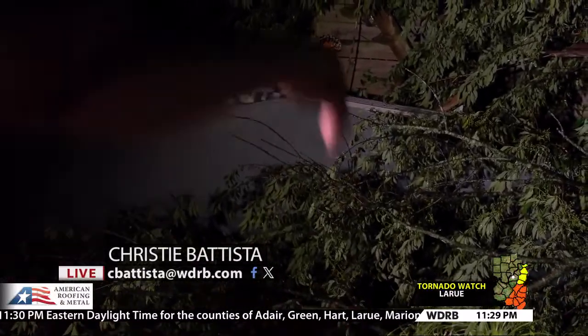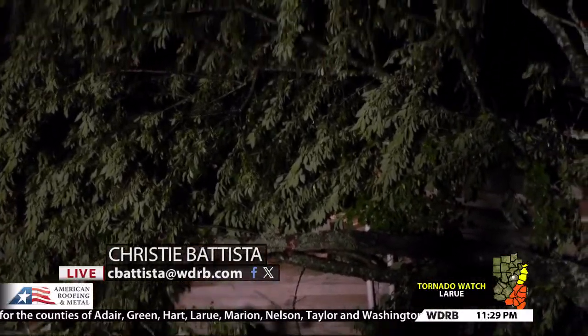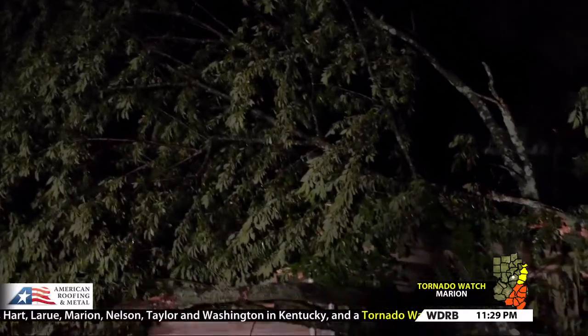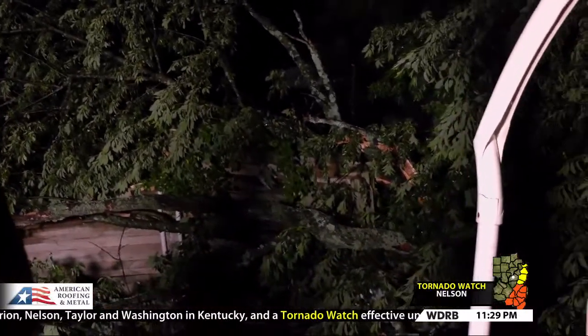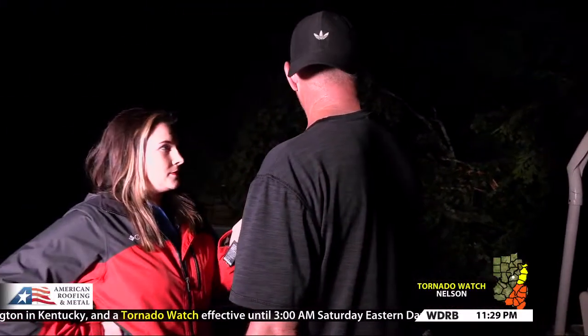New pool. I mean, this is pretty bad. We were getting ready to have this pool redone, liner put in and everything, but I guess we're gonna have to get a new pool now. So Memorial Day plans maybe have changed. Oh yeah, it's kind of down the drain.